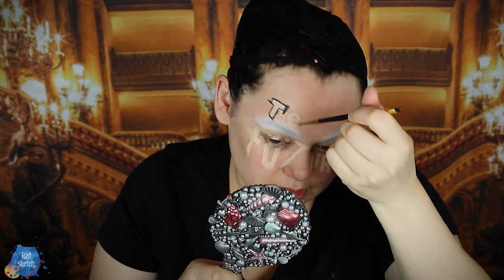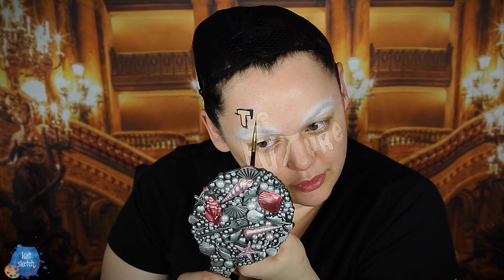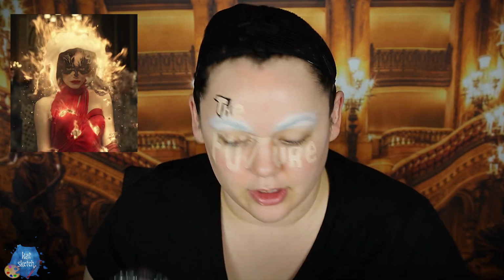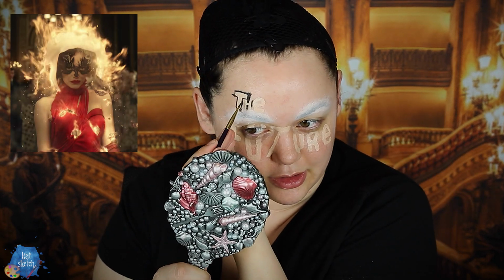Honestly, another great Halloween costume idea from the Cruella movie would be this one. Imagine if you had a red dress like the one that was on fire with the... Oh my gosh, there's so many great things about this movie. There's so many great looks.